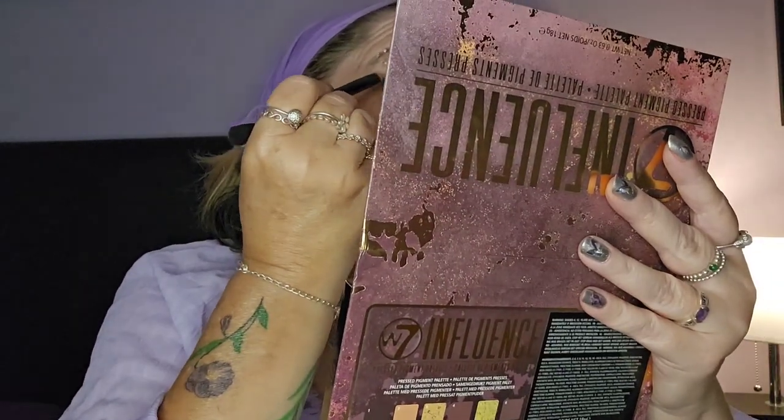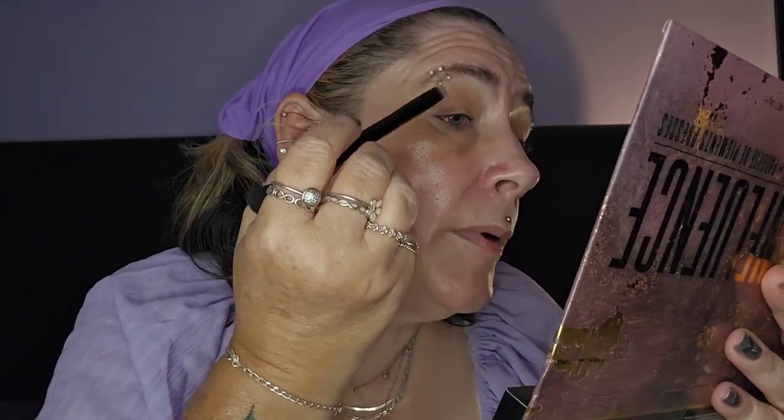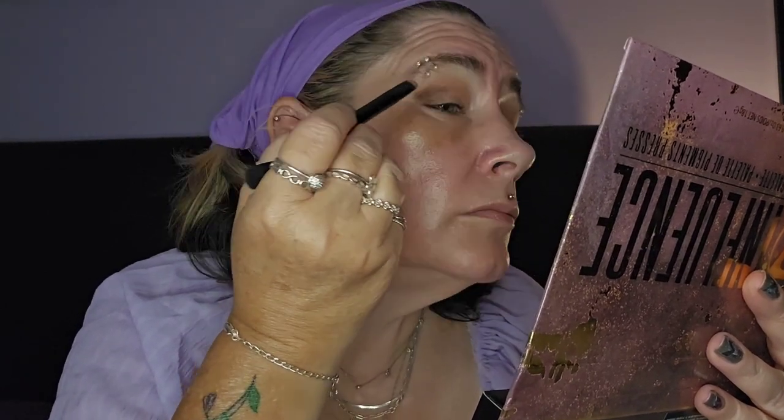I'm going to use this end and I'm going to deepen it up with this one, this one's called Clout. I decided to go with this one on the end here. So yeah, that is pigmented. Look at that. Oh, yeah, look. They are blending so well. They really are.